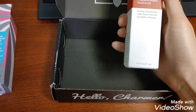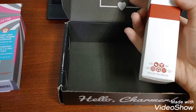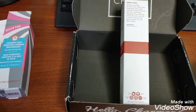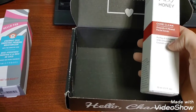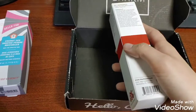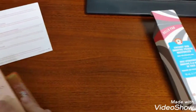Come Clean Polish Mineral Facial Scrub. Ooh. This might be nice because I live in a part of Canada where our winters are particularly harsh, dries out the skin real bad. So I look forward to having something to refresh my face after a long day outdoors, working outdoors or walking around outdoors or just going to and from work. Perfect. Nothing else in the box. So those are the products I got.